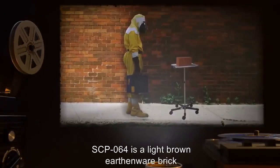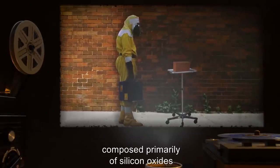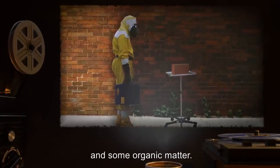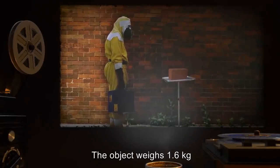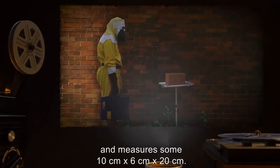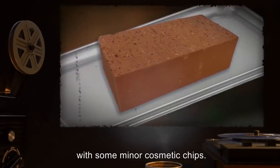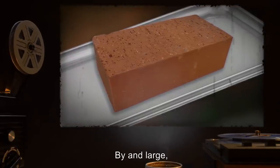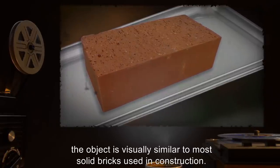Description: SCP-064 is a light brown earthenware brick, composed primarily of silicon oxides and some organic matter. The object weighs 1.6 kilograms and measures some 10 centimeters by 6 centimeters by 20 centimeters. Its surface is smooth and flat, with some minor cosmetic chips. By and large, the object is visually similar to most solid bricks used in construction.